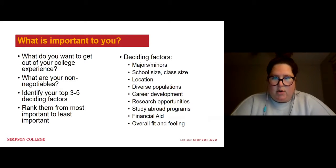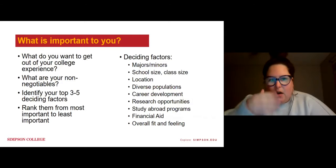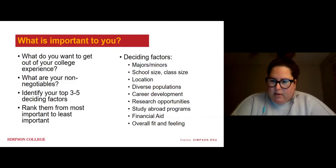So on the right side of the screen, you're going to see just a couple of examples of things you might want to think about, and I've listed all of those things there. Again, none of these are right or wrong. They're just things you definitely want to think about when you're starting to look at schools.